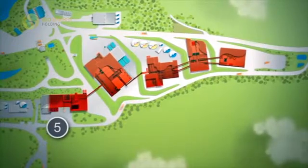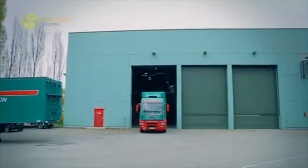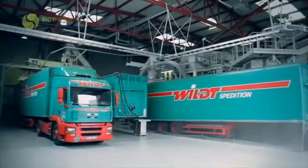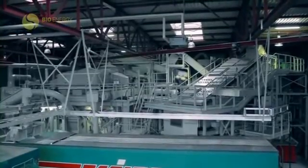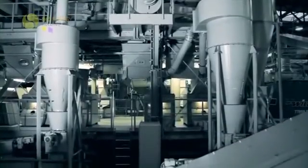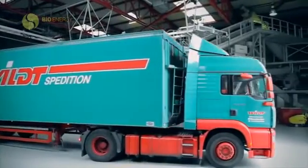Step 5. Mechanical material separation. The mechanical material separation works completely automatically using a specially configured technology. Screening and sifting systems then break down the material from the biological drying process into different fractions. Energy-rich combustible materials as well as minerals are transported through special conveying systems to the loading stations and can be dispatched without requiring any further treatment. The goal has at this step been achieved.